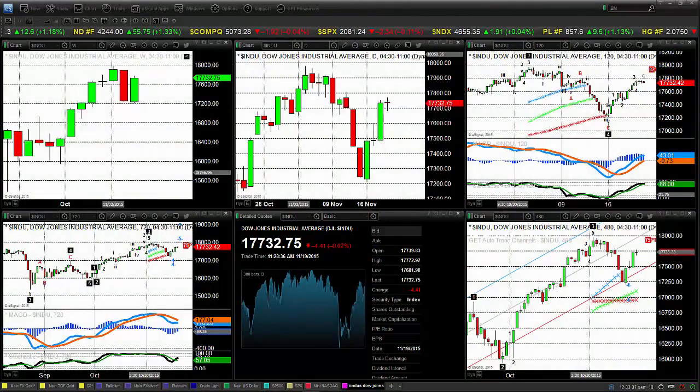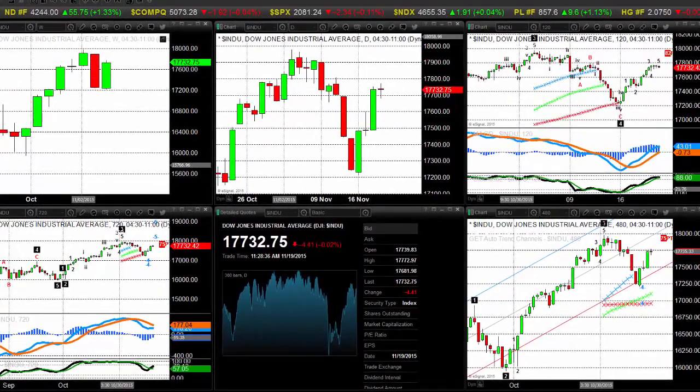The equities markets have closed for the day. They have been closed, of course. Globex and the E-mini is trading. We will take a look at that in a second.